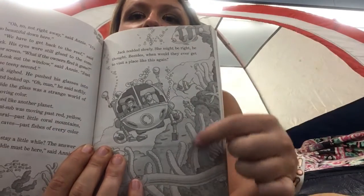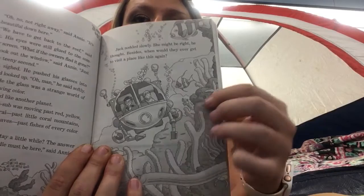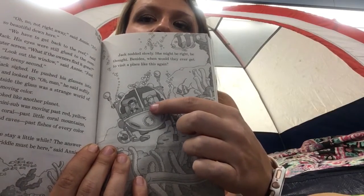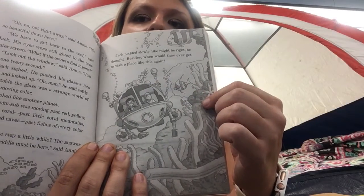As you can see, my friends, you can see fish. These are coral right here. You can see the different types of coral. And then there's Annie and Jack, and they're in the mini sub. Very cool.